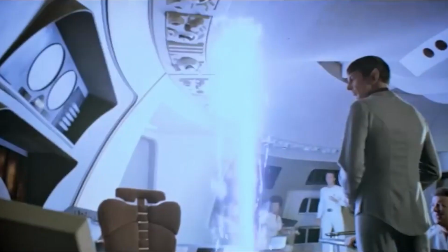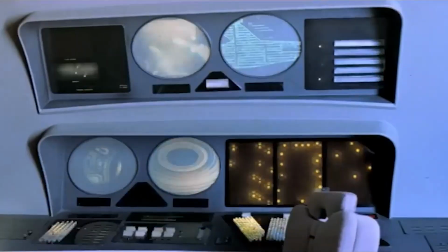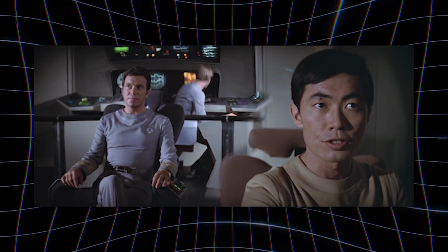Fact 8. Belt clip design mystery. One of the more puzzling aspects of the motion picture phaser design involves a belt clip feature that seems to appear and disappear depending on which photos or documentation you examine.